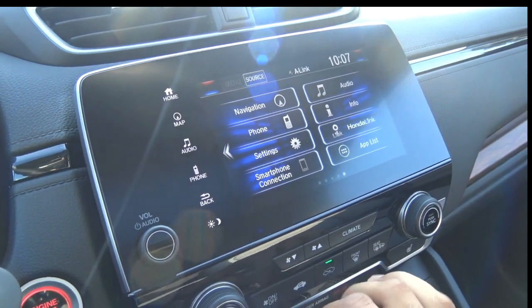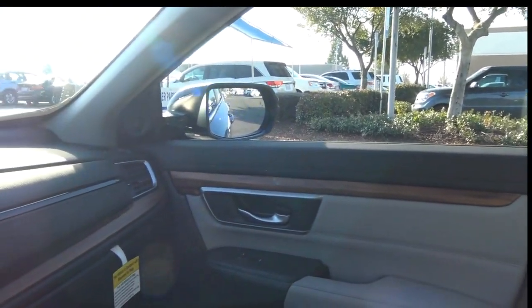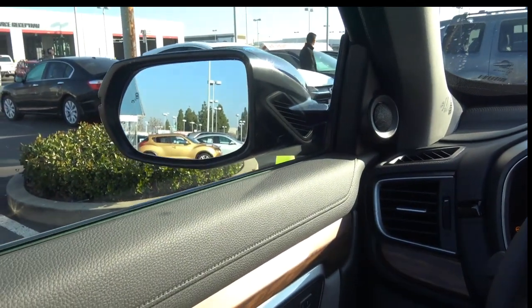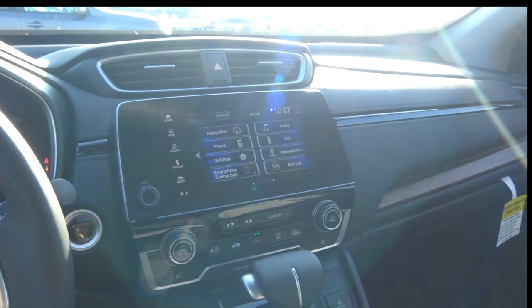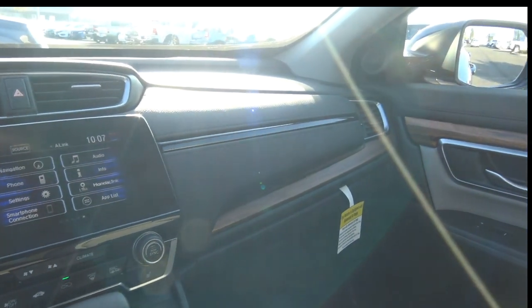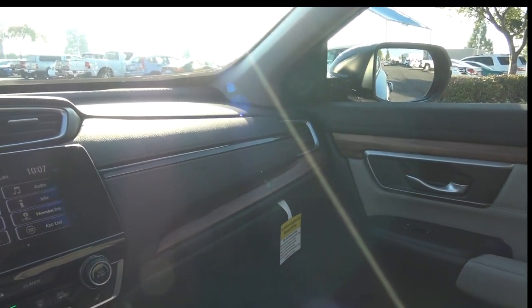Now, as far as the way the CR-V drives, the CR-V is still a vehicle that's very easy to live with. I mean, this isn't going to be a sporty, compact crossover here. If you're looking for a whole lot of driver engagement, I suggest going with the Mazda CX-5. But the CR-V provides really good fuel efficiency and a comfortable ride quality. It's very smooth and pretty quiet too.